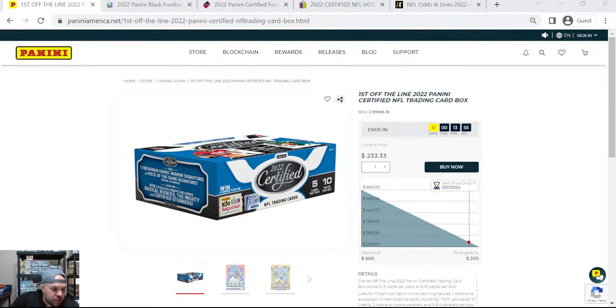We're at 233 and 33 cents. Now, with all these technical difficulties, the price is still going down. So if it doesn't sell out, we might even be able to get even lower. Because that happened on the Prizm NFL first off the line, where some people couldn't check out, some people were showing sold out, some people were still buying at, was it $15.75? I think it sold out at that.